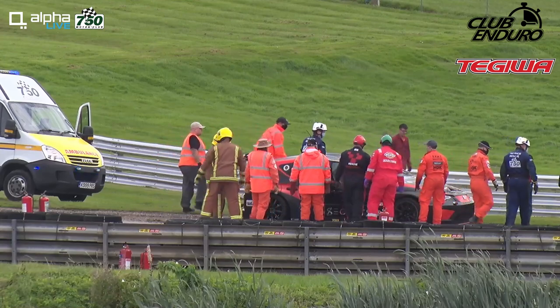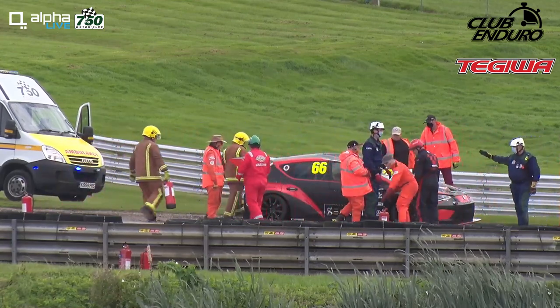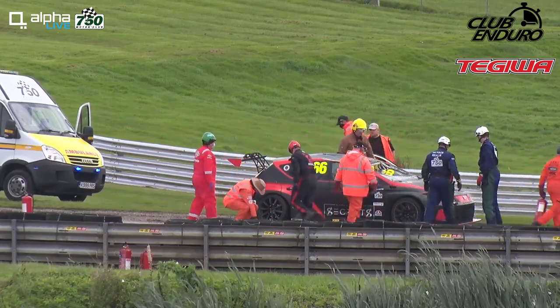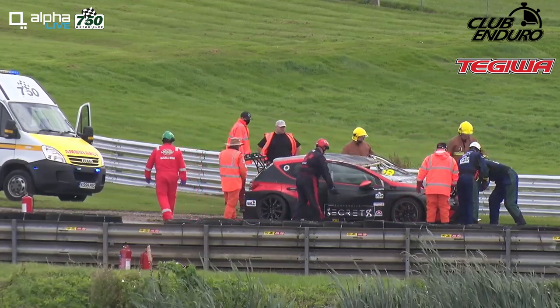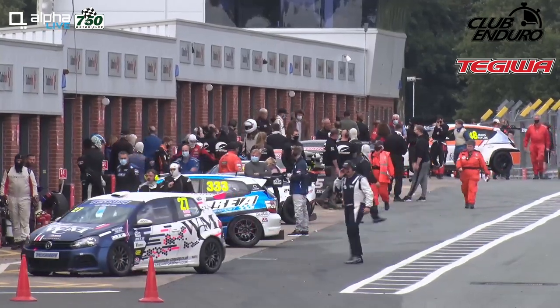Now, the car has been righted. It's a little bit squashed on the front and on the windscreen section, so there'll be some work to do to get that car back out again. But the roll cage, Andy, looks to have done its job. Yeah, absolutely. Driver got straight out once he was safe to do so, which is good to see.